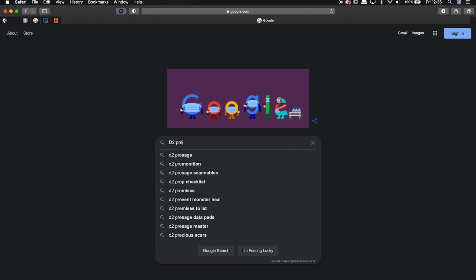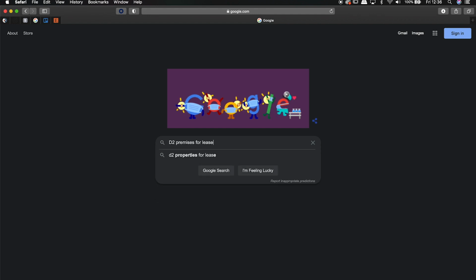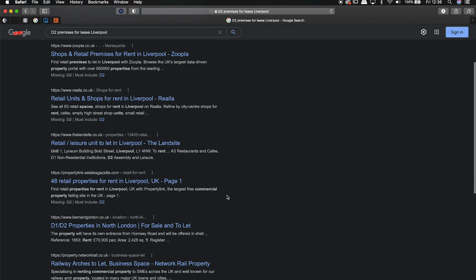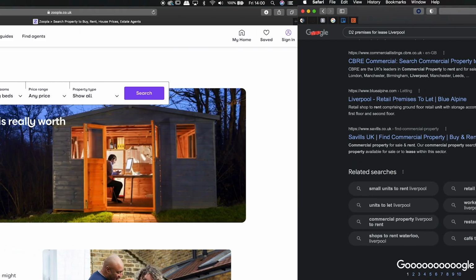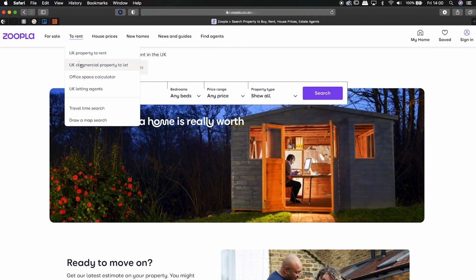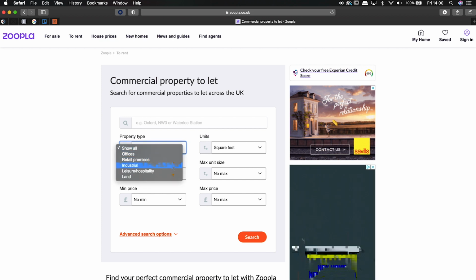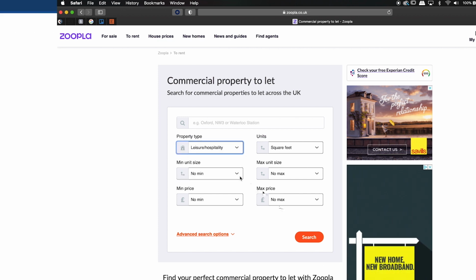Often finding an already authorized D2 premises by searching on Google for D2 premises for lease, followed by your desired location, will narrow listings to just D2 premises, or you can search on Zoopla, Rightmove, or Nova Loca and filter your search by commercial property, use classes, or by leisure.